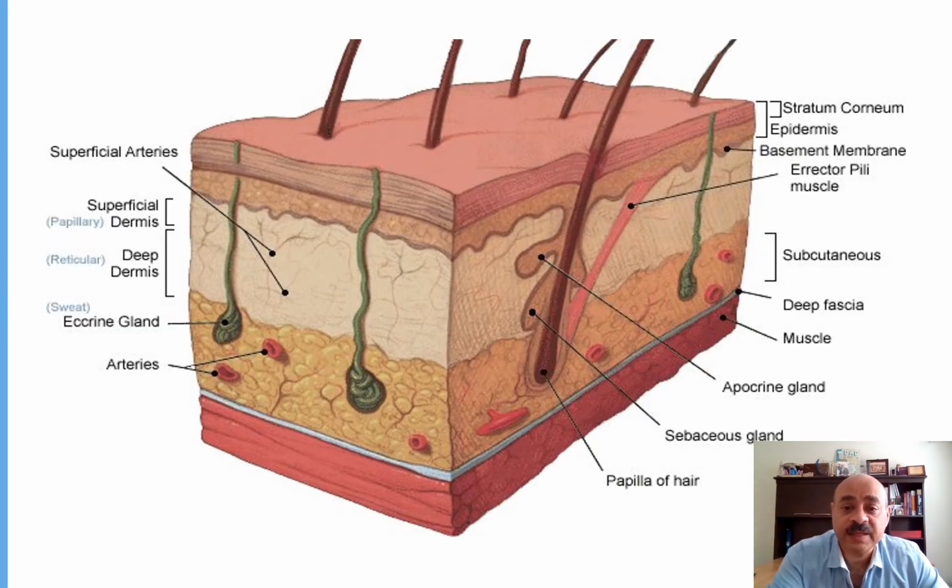So we have to remember that the skin is composed of three layers: the epidermis, the dermis, and the subcutaneous fat and tissue. This is something we have to remember because each of those layers has certain structure and function. And with aging, we are going to see some changes in the structure and the function of each of those layers. This is going to be reflected on the appearance of the skin, and we start to see the signs of aging.